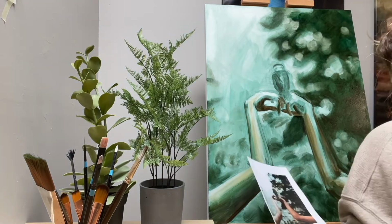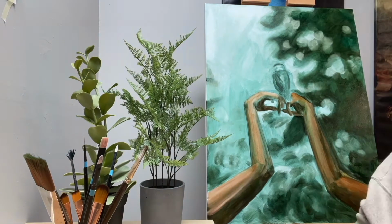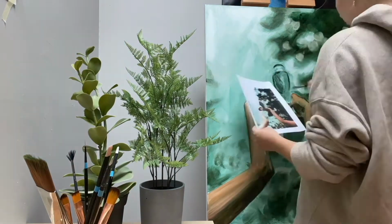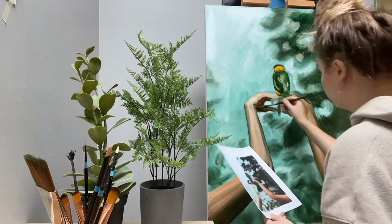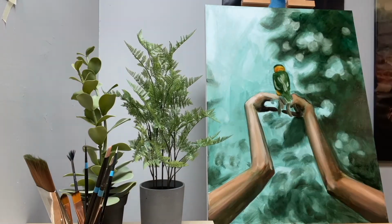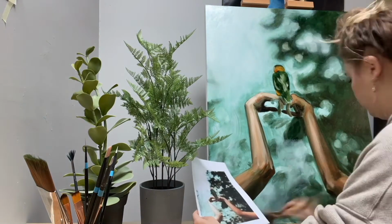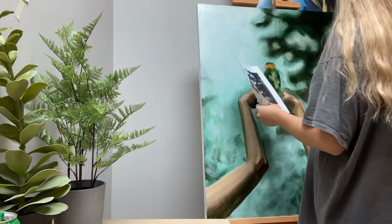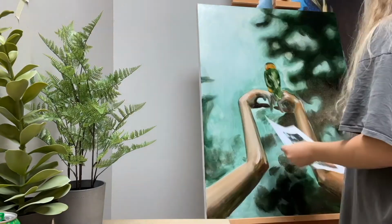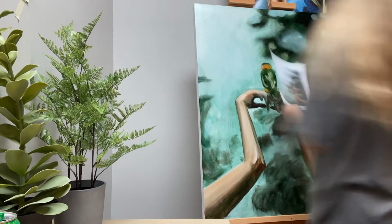So for the final assignment of this section, we had to paint something on a really big canvas. So this is a 30 by 40 inch canvas, whereas all of these other ones are 16 by 20 and the drawings are all 18 by 24, or at least that's what I did for the mastery program. This was so interesting and so liberating almost to be able to do this.